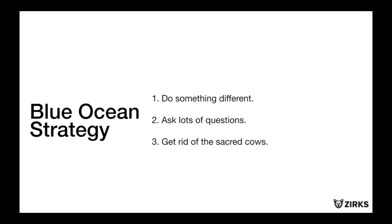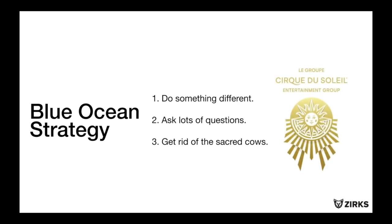Do something completely different, ask lots of questions, and get rid of the sacred cows. I believe that's also where I learned sacred cows make the best hamburger. So we decided to look at that. And there was a company featured in the book, Cirque du Soleil, which I'd been a little familiar with, but did not know their history.